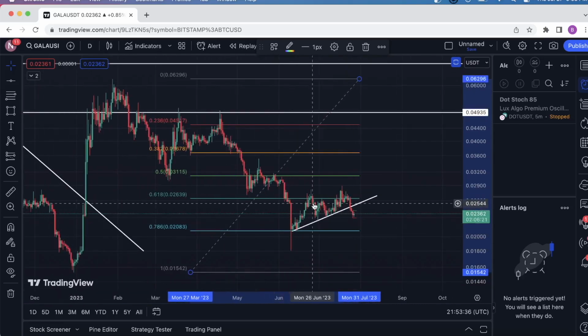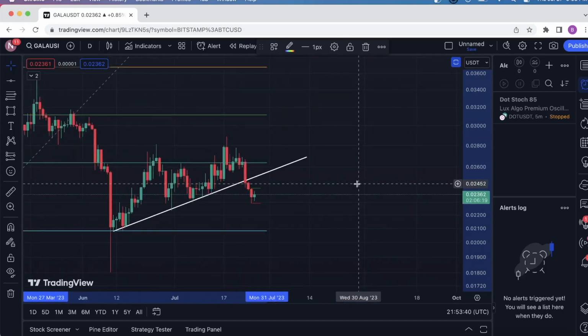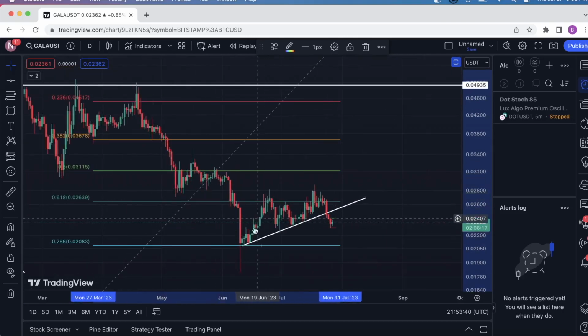And since then, we're trying to make our way up here, but as you can see, this is somewhat like a little bit of a bear flag, and we broke below it. Now, later on in the video, I'm gonna dial this into the shorter term time frames, and I'll basically show you some potential trade setups, if any, are in this range here.